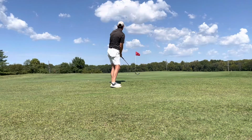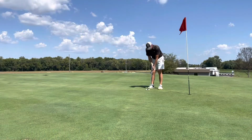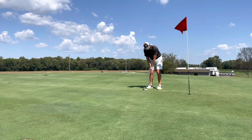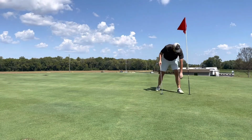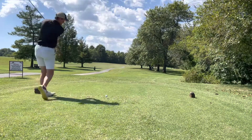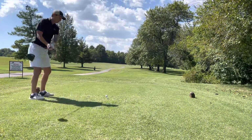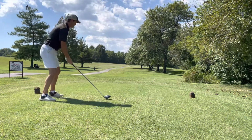And then decided to bump and run a wedge instead of hitting my 56 degree, and hit it pretty good. And I need this for par. And a good putt. So after starting 3 over after 2 holes, I end up 3 over, 38. So decent recovery on the last 7 holes of the front.